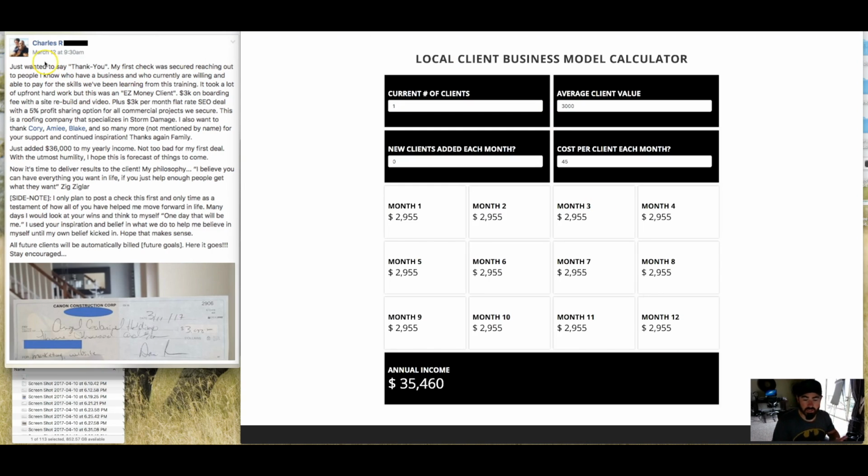Charles here just landed a $3,000 client. This is 2017, as you can see on the check. I believe it was one of his first. He says it's $36,000, but after expenses and whatnot, it's probably about a $35,000 a year client for one, and he's just providing leads to them. You can read through what he's saying there. And then we keep going here.